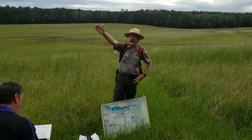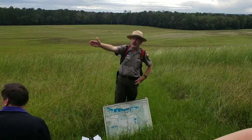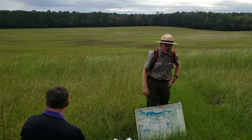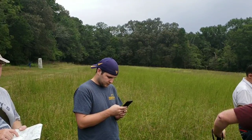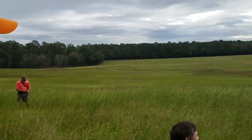The 7th Indiana Battery is on the left end of the line. Their marker is just out of sight in the woods there. To their right was the Pennsylvania Battery, Alison Stevens' Battery of just now 4 guns, 2 of them captured Confederate guns.